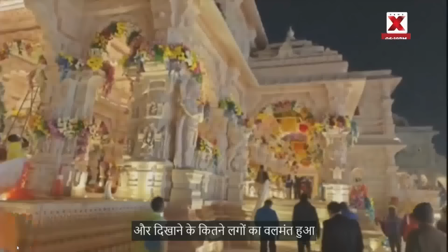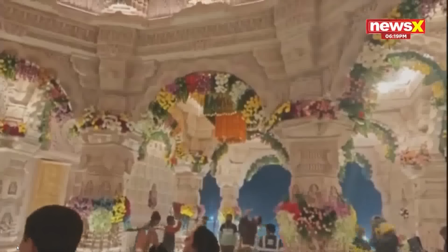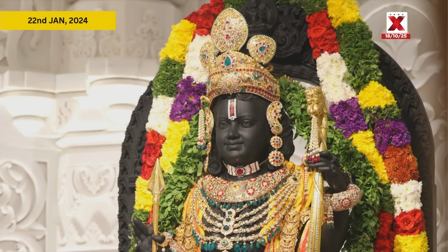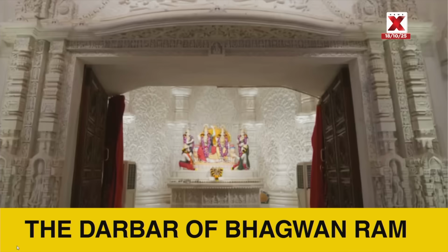This is how the ground floor looks ahead of Diwali. To say that it is beautiful will be an understatement. When Prime Minister Modi led the consecration ceremony of the Ram Mandir temple in 2024, the ground floor was ready. The ground floor, which was unveiled at the main sanctum sanctorum of the Ram Lalla, the childhood form of Bhagwan Shri Ram. Besides the sanctum sanctorum, the ground floor has 5 mandaps: Gudh Mandap, Rang Mandap, Nritya Mandap, Pratna Mandap and Kirtan Mandap.